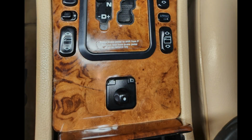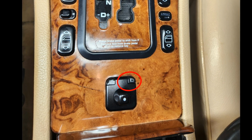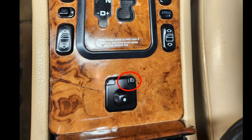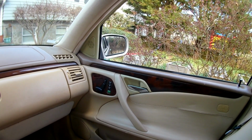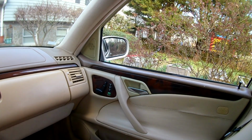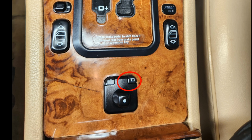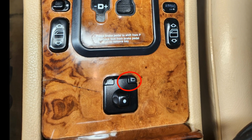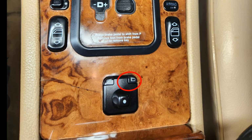The other thing while you're reversing is if you have the mirror lever selected to the right mirror, then it will dip the right mirror so that you can see when you're pulling up on a curb, which is handy if you're parallel parking. And so if the mirror adjustment lever is on the right mirror, it will dip, and if it's not, then it won't dip. So you don't have to engage that all the time, and it's a kind of a neat little nuance there.